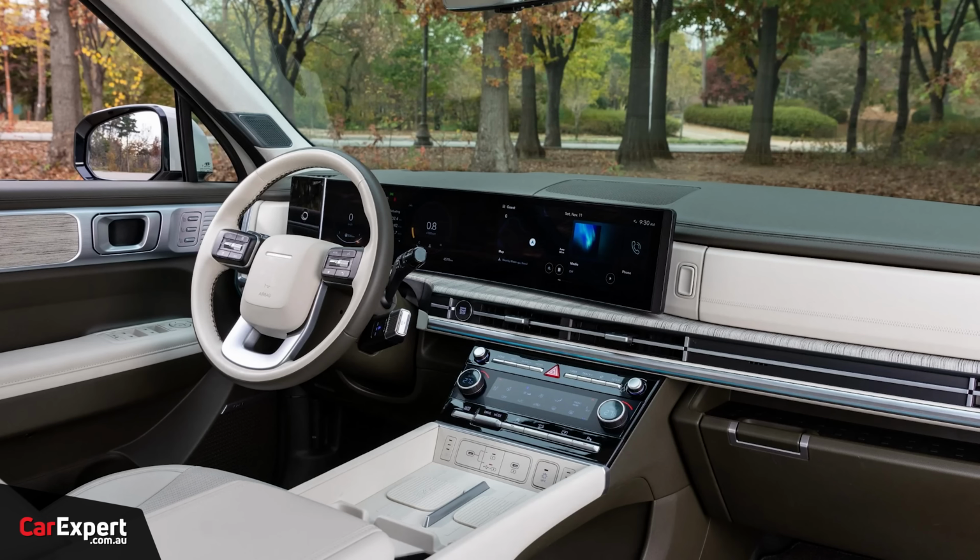And I think it's got all the modern tech. It comes in at a little bit cheaper, especially the starting price at about $55. I think it's a great deal.